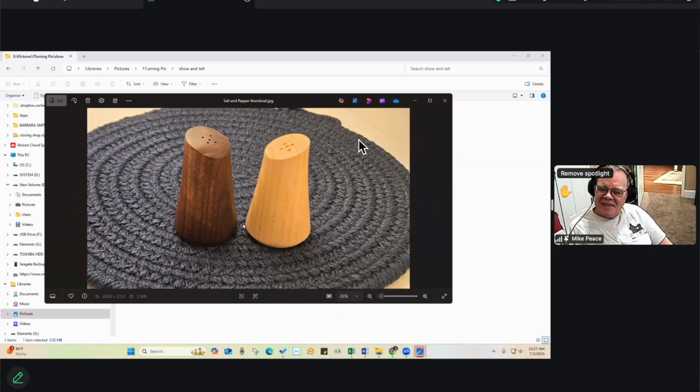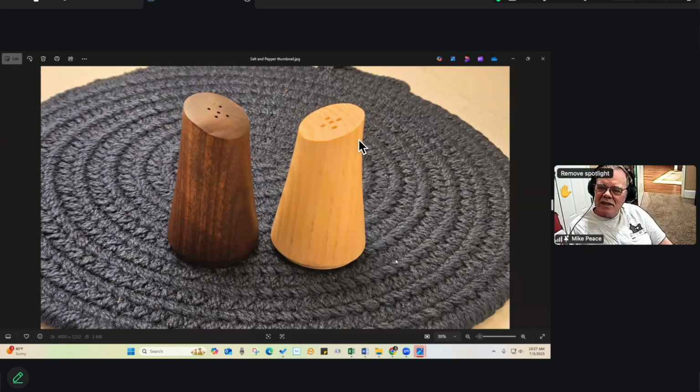Can you make your screen larger? Sure. Make the black rectangle fill the screen. Does that do it? Yeah, that's perfectly delightful. Thank you.